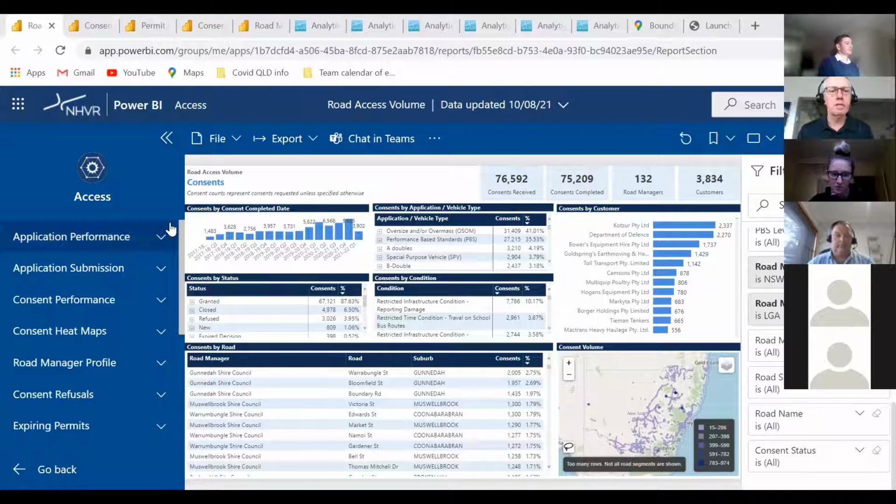Okay, great. All right. So what this tells us, and the beauty of this is an individual view at a council level, but overall, over those periods of time since the information started to be entered into the portal, before that was in email territory, there's nearly 77,000 consent requests. So we can see the volume over time, the vehicle type, whether it's an oversize, overmass, heavy vehicle, performance-based standards, customers, who's the biggest customer across the country. There's the GIS map representation there with your standard sort of heat map configuration. The darker the colour, the more intense and increased the volumes are.